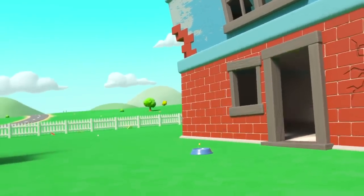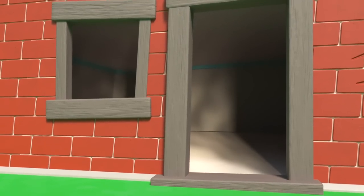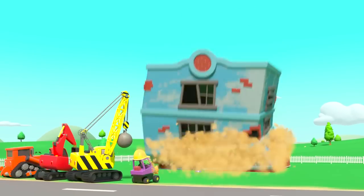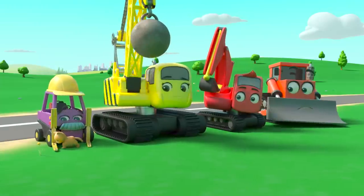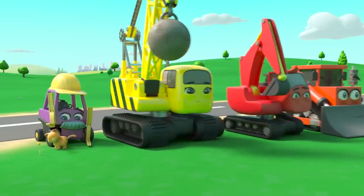Mr. Rubble is small enough to fit inside. Phew! Mr. Rubble saved the kitten. And just in time. That was a close one. Mr. Rubble was very brave to rescue the kitten. I think he's got over his fear of cats now. He's made a friend. Look!